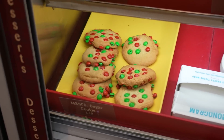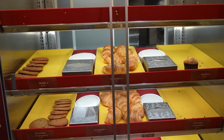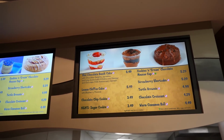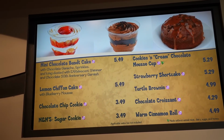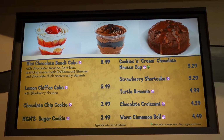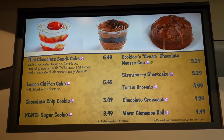It says M&M sugar cookie down there. I think that's it. But we'd also get croissants and muffins and chocolate chip cookies over here. And then there's a dessert window with a mini chocolate bundt cake, a lemon chiffon cake, chocolate chip cookie, M&M sugar cookie. Okay, they're just talking about the stuff that's over here in the grab-and-go window. Cookies and cream chocolate mousse cup, strawberry shortcake, turtle brownie, a chocolate croissant, or a warm cinnamon roll.